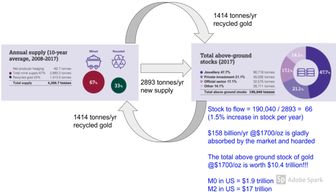Good luck with that. But this addition to the stock, which works out to be about $158 billion worth per year at $1,700 per ounce, is gladly absorbed by those who value gold. If it wasn't, then the price would crater. But that brings me to the value of the entire above-ground stock. Using the same $1,700 per ounce market value, the entire world inventory of gold is worth an astonishing $10.4 trillion.